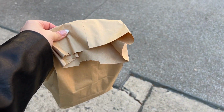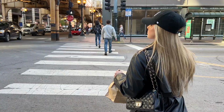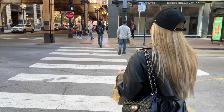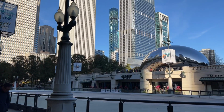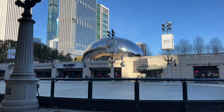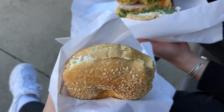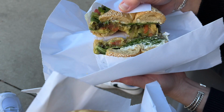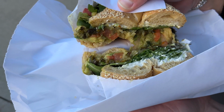Okay, got the bagels. I think we're gonna go find a little park to sit at and eat them. So excited. Okay, just got to the park. We're at Millennium Park, and there's the cutest little park bench. We got our bagels. I just got a sesame one with a vegan scallion cream cheese. Austin got, I think it's called the V sandwich. It's a vegan sandwich with a bunch of fun stuff on there.